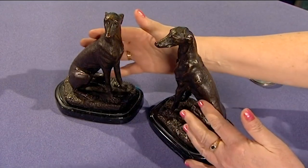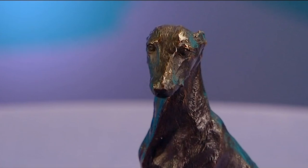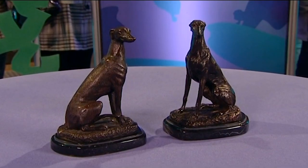So we've got cast bronze greyhounds seated on marble bases. There's a little bit of a chip there, but we'll ignore that. I'm sure, or hopefully your mum knew when she bought them, that they were brand new then, so we're looking within the last 20 years. Generally I stick to antiques or at the very least collectibles, and unfortunately these don't come under either of those, as lovely as they are.